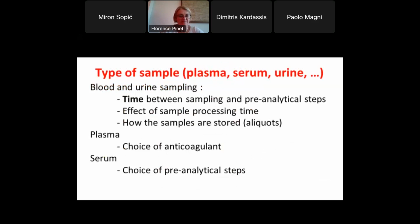For the type of samples, usually from patients you will obtain plasma, serum, or urine. For blood and urine sampling, it will be important to know exactly the time between the sampling and the pre-analytical steps, the effect of sample processing time, and how the samples are stored if you have planned to make aliquots. For plasma, there is a key question about the choice of the anticoagulant, depending on the analysis that you would like to do.